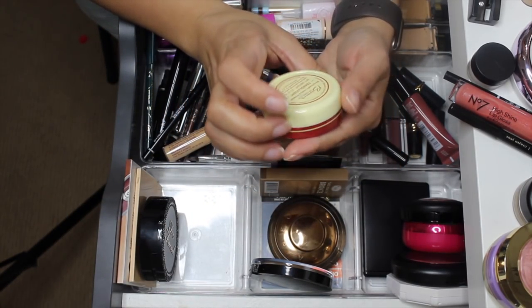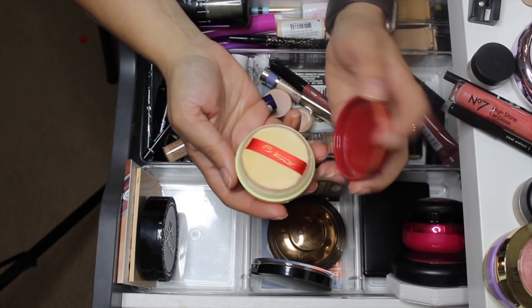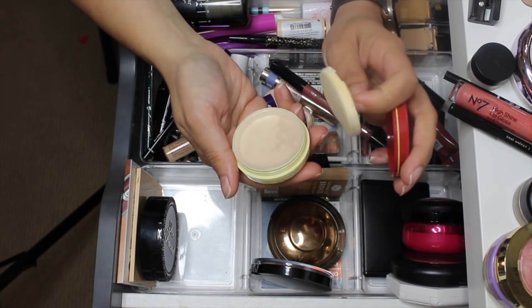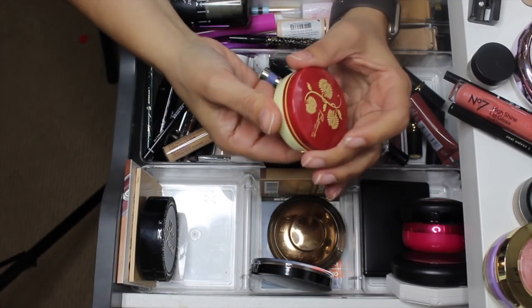Besame Brightening Vanilla Powder, translucent. I really, really like this guy as well. It has a little bit of a yellow tint, where the violet one is obviously like violet. I am gonna take it out. I think I'm gonna put the violet back in here. So I am gonna take this guy out.